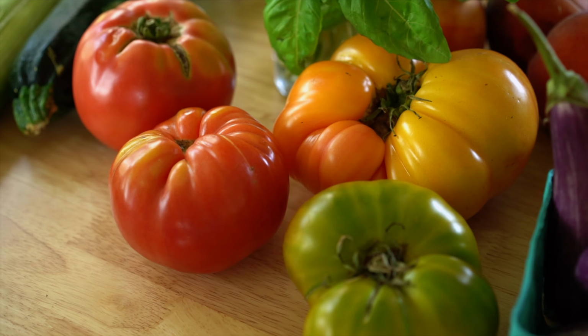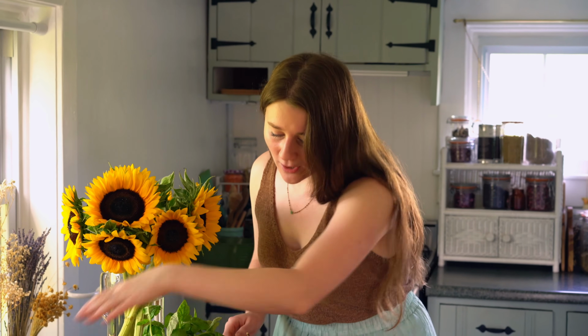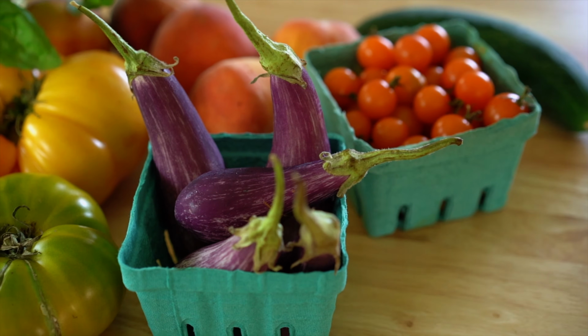I just got back from the farmer's market and I picked up so much beautiful produce. I got these gorgeous heirloom tomatoes, really fresh and fragrant basil, sweet corn, zucchini, peaches, cherry tomatoes, and these beautiful fairy tale eggplants. I've actually never tried these before and I don't know what I'm going to make with them, but they're so beautiful I just had to get them.